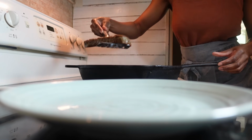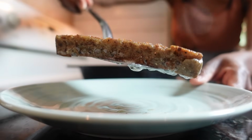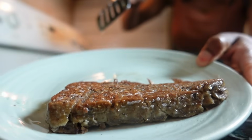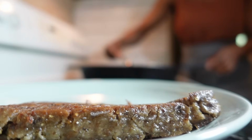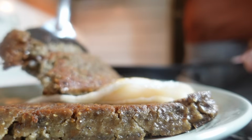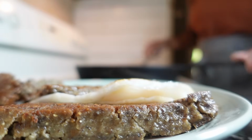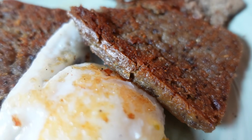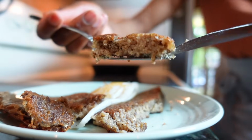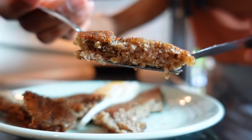Let's plate up breakfast, and goodness, look at how crispy the exterior is. The shape is well retained. I just didn't think I had enough oil on that other slice. But here's my over easy egg and the other slice of scrapple. Yep, y'all, this plate came out exactly as it would have if I would have cooked it right out of the package. Let me slice it up and I will show you the inside.